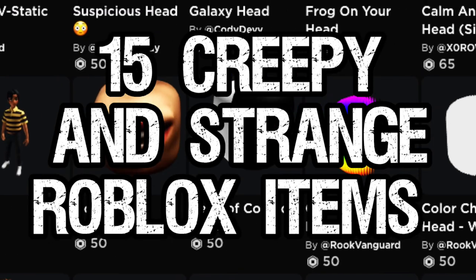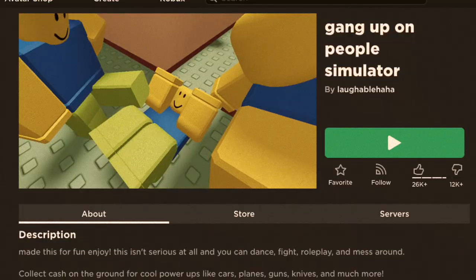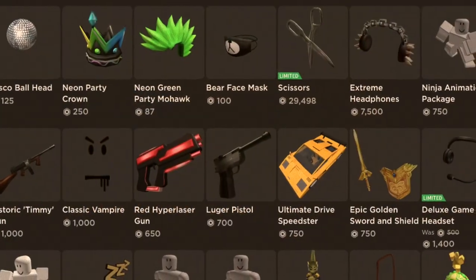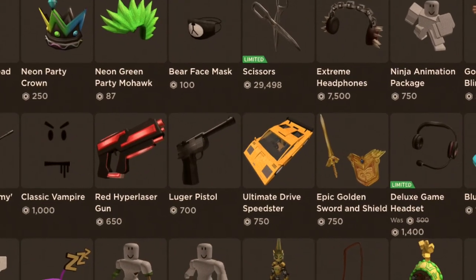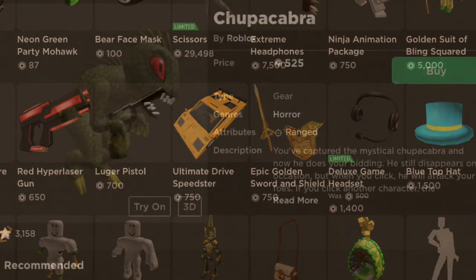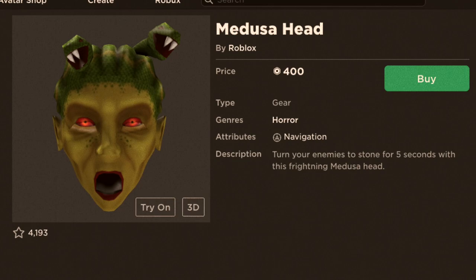These are 15 creepy and strange Roblox items. Roblox is fun for all ages. It has lighthearted, innocent games, a fun-loving community that definitely does not resist change, and of course, a massive collection of items and bundles. However, even with its unique and diverse library and avatar shop, there are a few creepy and strange Roblox items that aren't for those who get easily scared.